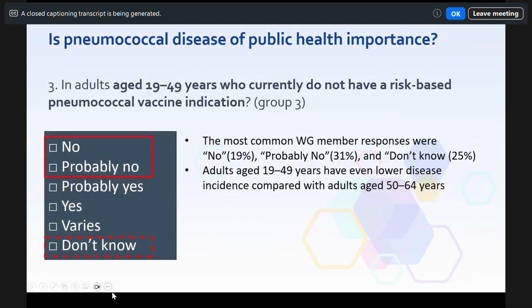For adults aged 19 to 49 years who currently do not have a risk-based vaccine indication, whom I will refer to as group 3, the workgroup members' opinions were split. The most common responses were no, probably no, and don't know. And no and probably no combined were selected by half of the members. The primary reason expressed by the workgroup members is because of the even lower disease incidence in this age group compared with adults aged 50 to 64 years.